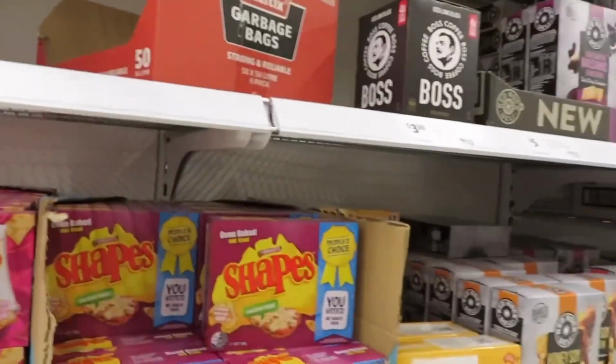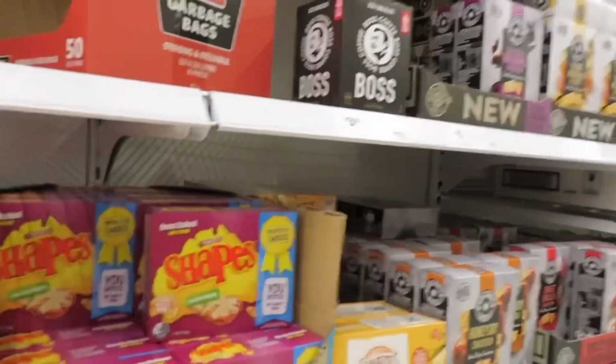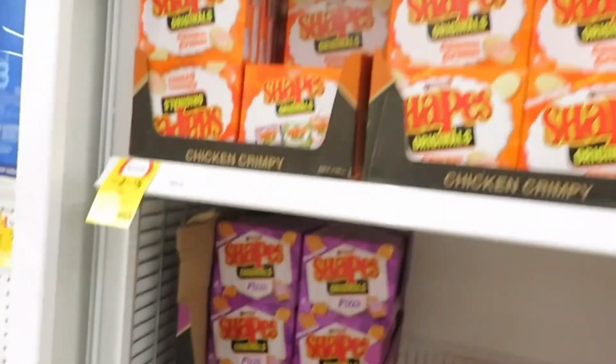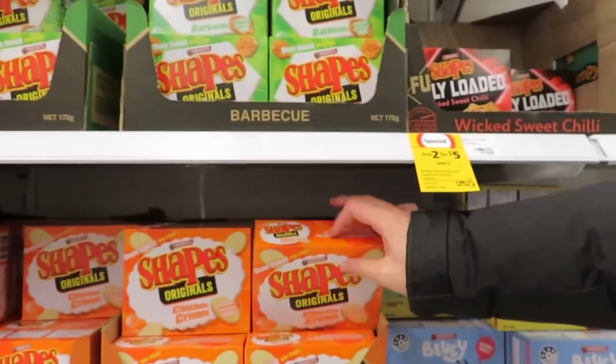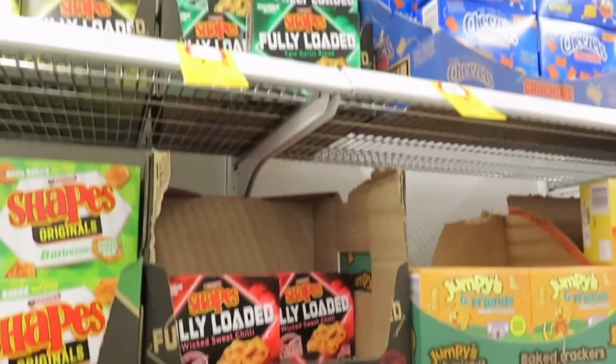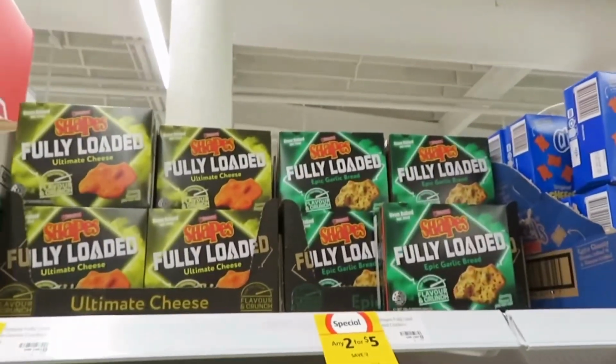Oh, there's cheese and bacon. Wait, there's a chicken parmy shape as well. Kind of want to try the chicken parmy shape. We could get one pizza. This is the best one. Chicken crimpy. Crimpy chicken. What about the sweet chili? No, nothing beats chicken crimpy. Oh, but there's garlic bread though.